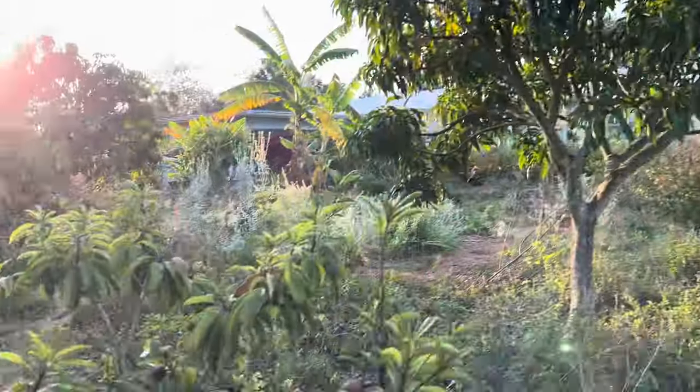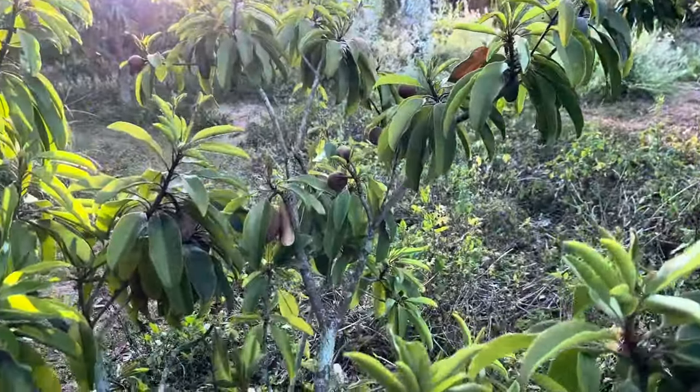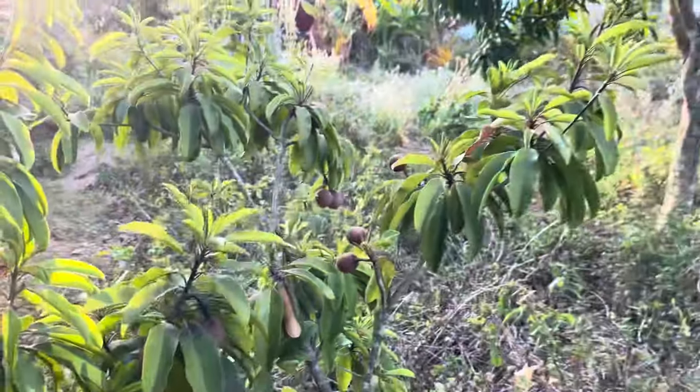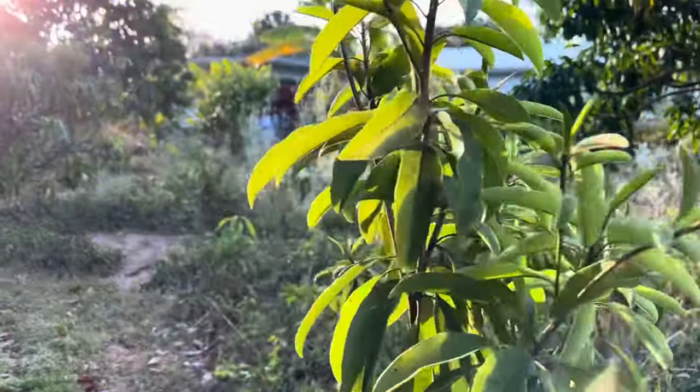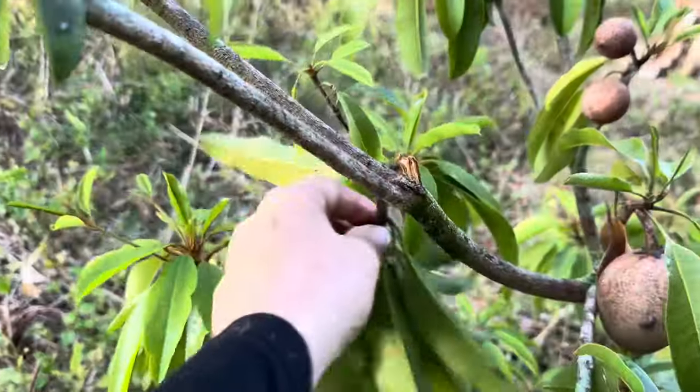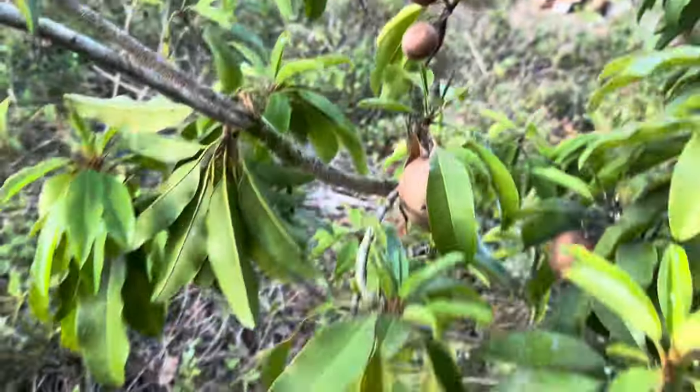This is a Venus. The creatures have been getting all my sapodilla. So this had more fruit on it, but they've been coming up here ripping the fruit off as it's been getting ripe and breaking the branches while they're at it. So it's kind of a problem.